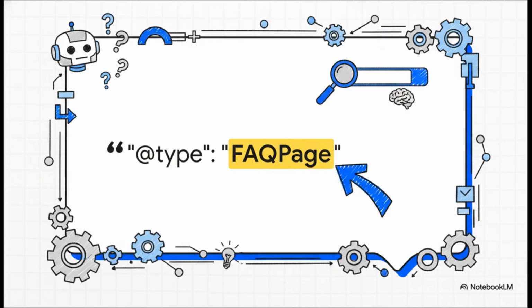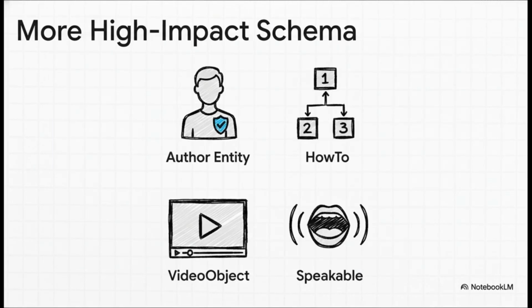Okay, don't let the code scare you off. You really don't need to understand all of it. The only part you need to grasp is this little line right here. That one line is just a flag you're holding up for the machine, saying, hey, the content right here is a set of frequently asked questions. It's that simple.